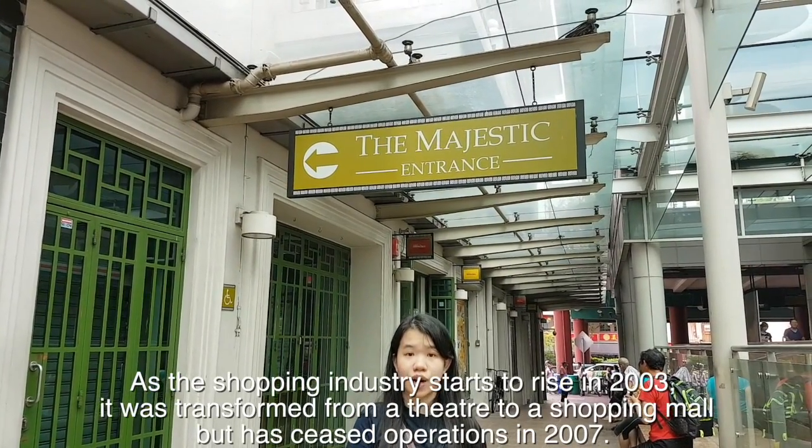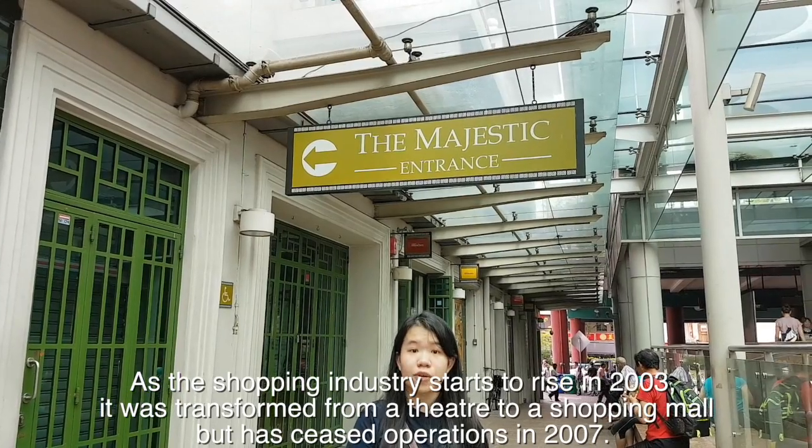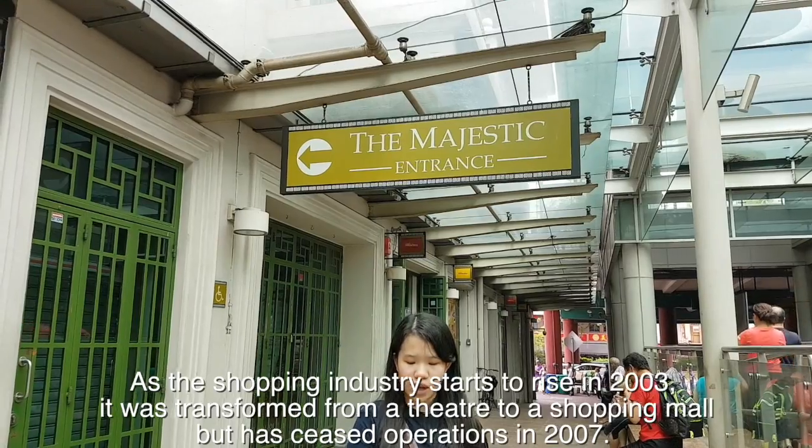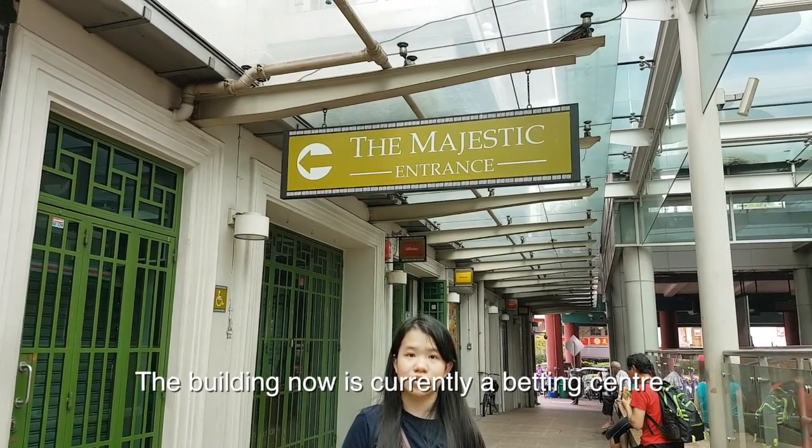As the shopping industry started to rise in 2003, it was transformed from a theatre to a shopping mall but ceased operation in 2007. The building is currently a betting center.